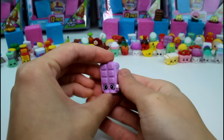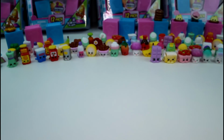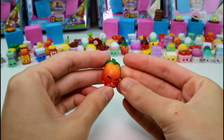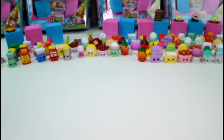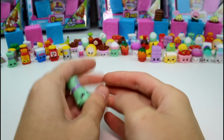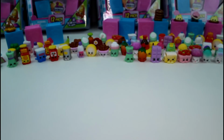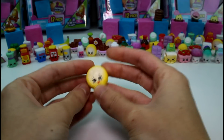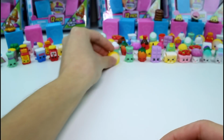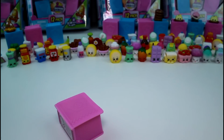Blocky ice cube tray. And then we have Roma tomato. And we have sea salt. Huh. And then the last visible one we have is Madeline Muffin. And then we have our recipe books.